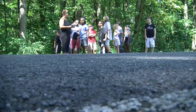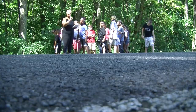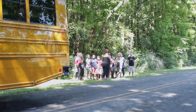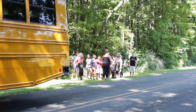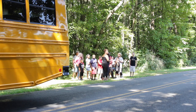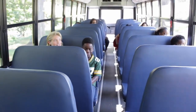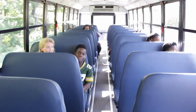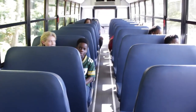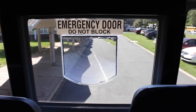Remember that your bus driver is in charge and is the only person who can declare an emergency and tell you to evacuate. In the unlikely event your driver has been hurt, you should calmly follow these procedures and call for help once you are clear of the bus. First, when you are riding the bus, remain in your seats and keep the aisle open and clear. Second, always be aware of where the exits are located.